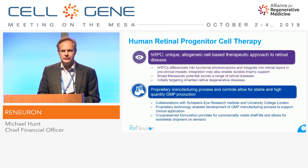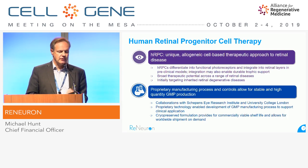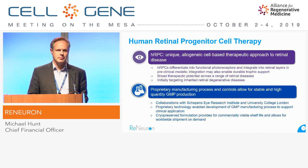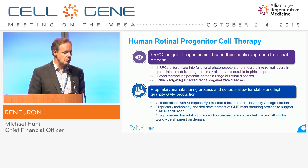So just looking at the HRPC program in a little bit more detail. HRPCs are retinal progenitor cells. They are multipotent cells, so have the ability to differentiate into the cell types that are lost in retinal degenerative diseases at the back of the eye. So we know these cells can differentiate into rhodopsin positive cells and also cones. And we also know preclinically that they have the ability to engraft as well. So we're hoping that we can ameliorate the effects of retinal degenerative diseases through those putative mechanisms. We also believe the HRPCs have the ability to provide trophic support to existing surviving photoreceptors as well.